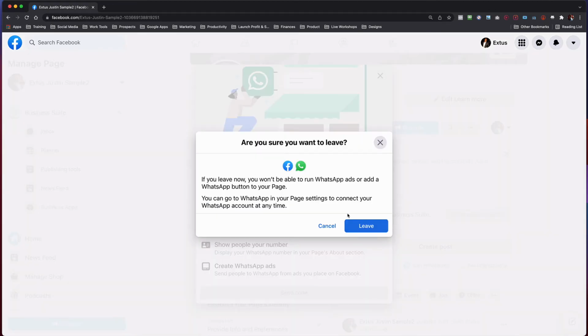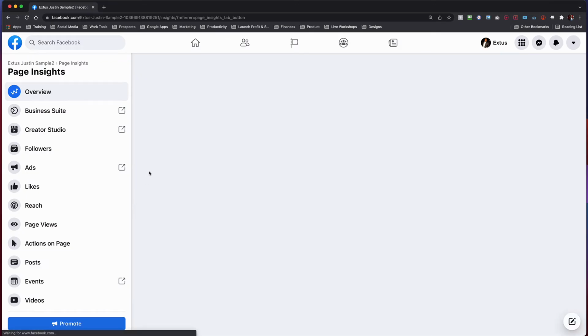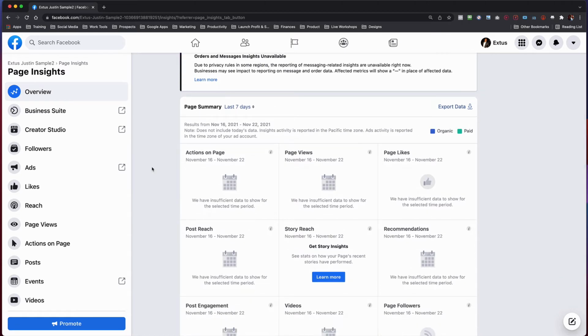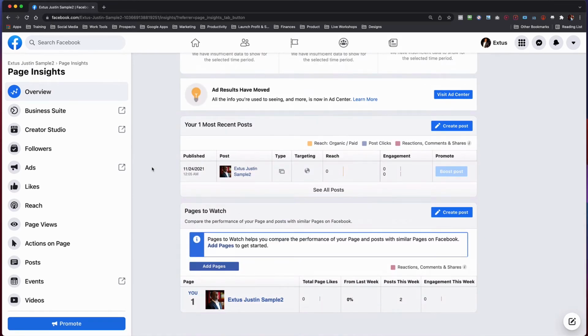Next we'll go to insights. So we'll check out the insights really quick here. Now the insights just give you the stats of your business. Right now we probably don't have any stats because this is a newer page, but as you can see, once you do start getting traffic, after maybe a couple of weeks or so, your stats will start populating. This is where you'll be able to check out all of your stats. So let's go back.